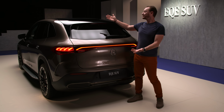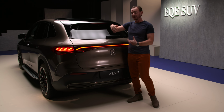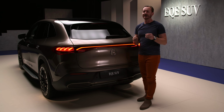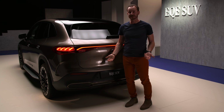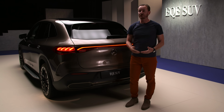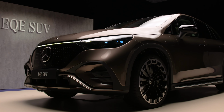As you can tell, the EQE has a pretty windswept roofline for an SUV. Now that is obviously going to help with aerodynamics. So what does it mean for the kind of range you can expect out of this electric vehicle? We don't know yet. We're still waiting for EPA estimates for the maximum range of the EQE SUV. But this car has big shoes to fill.